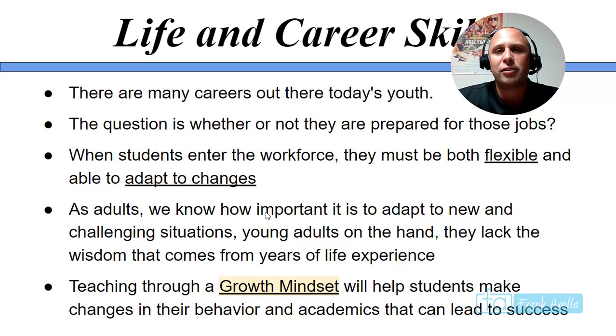There are many careers out there for today's youth. The question is whether or not they're prepared for those jobs. Jobs are out there. Are they ready for them? When students enter the workforce, they've got to be flexible and adapt to changes. As adults, we know how important it is to adapt to a new and challenging situation. Young adults, on the other hand, lack the wisdom that comes from years of life experience. Teaching through a growth mindset will help students make changes in their behavior and academics that can lead to success.